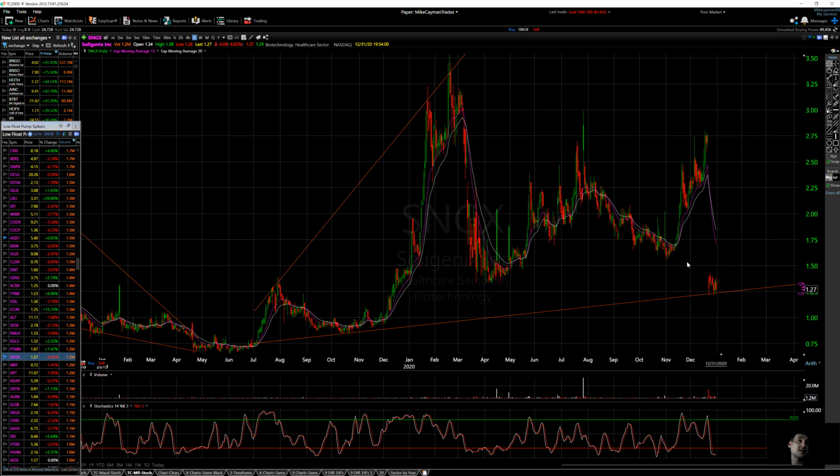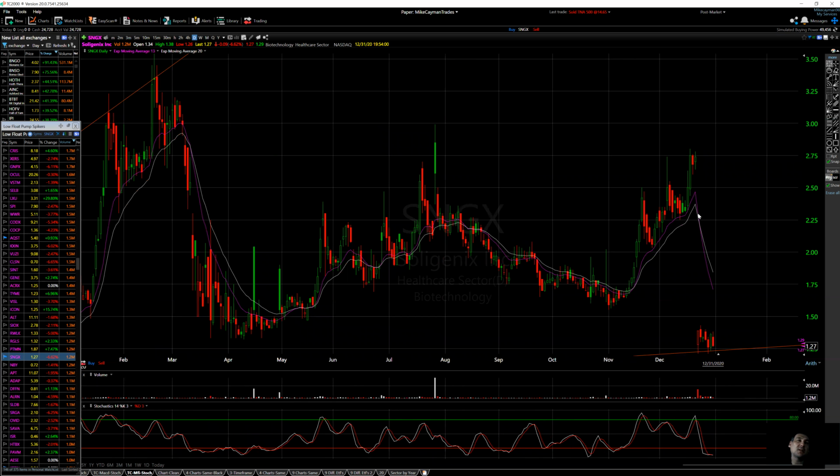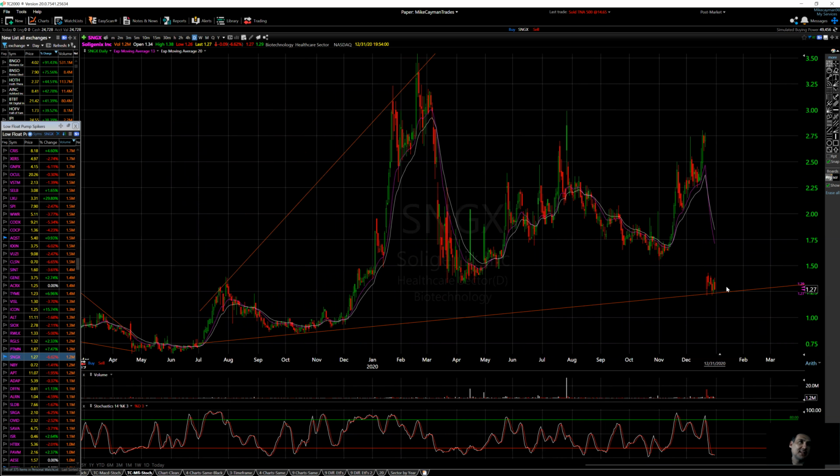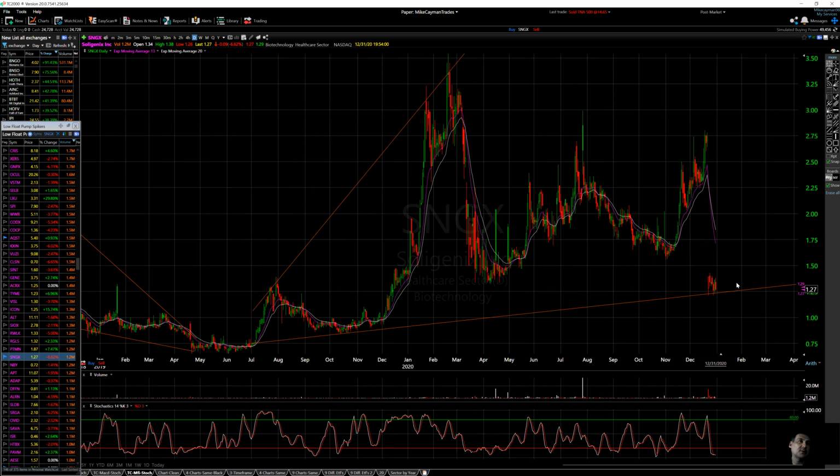Bounced up, came back down. Then we had a gap down. It must have been a drug fail or something failed on this, whatever this does, health biotech. Yeah, we're at 125. This falls again. Usually a one gap down will hold, but you don't know for sure. It's trying to hold 125.